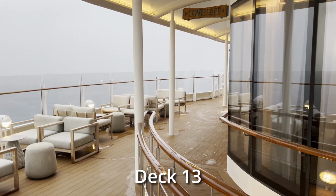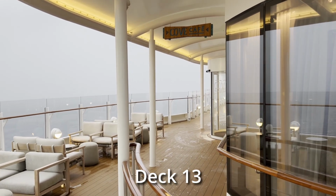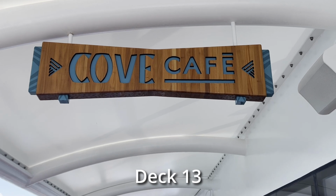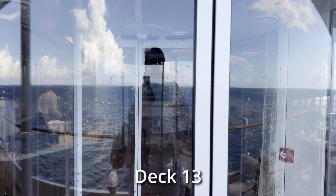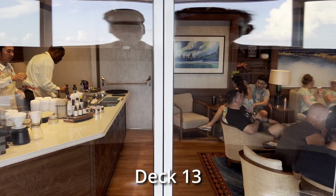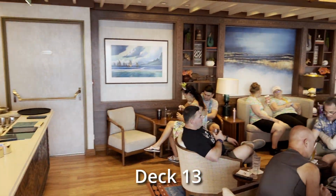And just around the corner from the pools and the Cove Bar, you'll find the Cove Cafe and Bar. This is a good place to get your specialty coffee drinks in the morning. You can also get some cocktails here as well, with coffee or without.